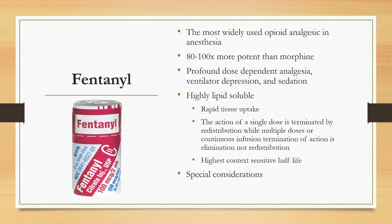Fentanyl can also be administered via multiple routes, including patches. This is an important concept to remember when taking care of patients postoperatively. When doing thorough skin assessments, look for patches, which can often be overlooked, and remember to pass along and report the administration of fentanyl patches, as subsequent dosing can lead to opioid-induced respiratory depression.